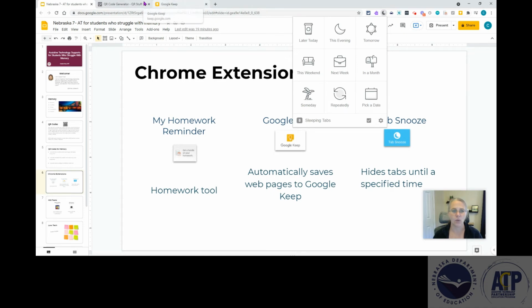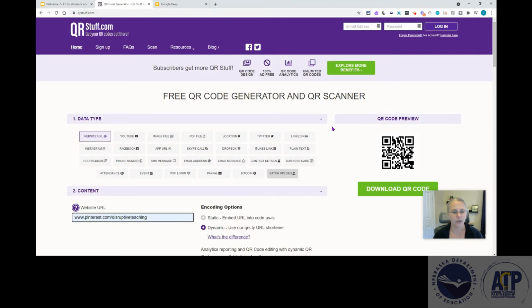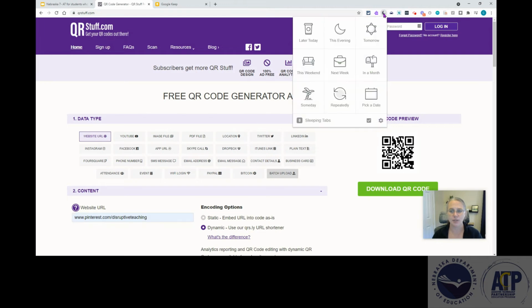So let's try that with this QR code tab. For example, a student is using this QR code creator and they know they're going to need to use it again tomorrow in class. They're afraid they're going to forget it. Simply go up to Tab Snooze and they can say that they want to see it tomorrow. Now that does mean that it will come up at 8 a.m.